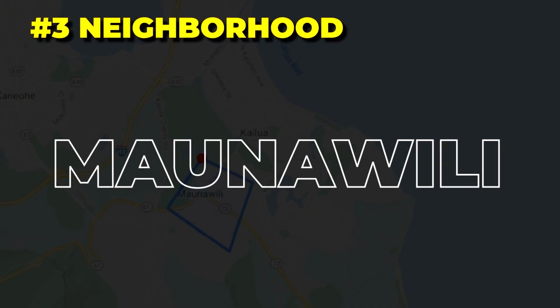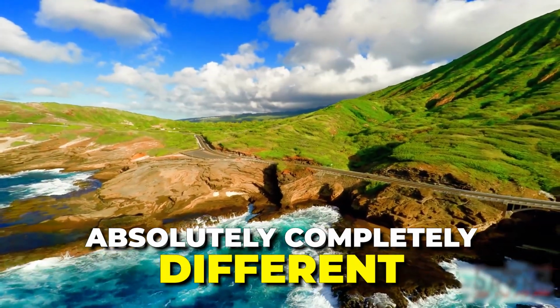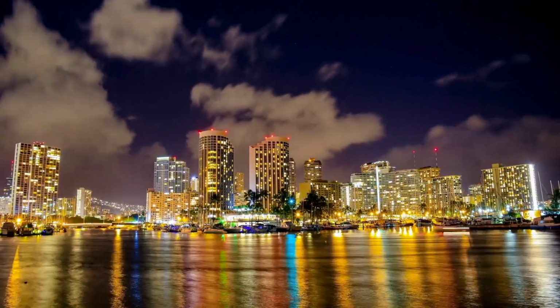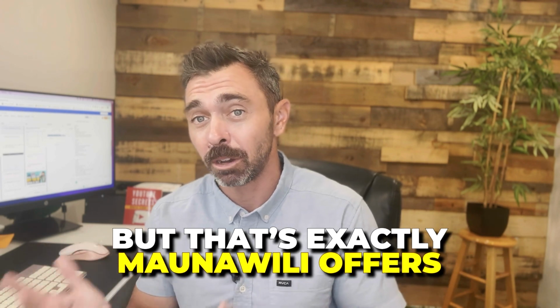Now, my third favorite neighborhood is Maunawili. Now, Maunawili is its own beast in itself. It's absolutely completely different than what you would expect when you're moving to Kailua. Usually when you think Kailua, you think beach town, hustle and bustle, not too much greenery and mountains, but that's exactly what Maunawili offers.